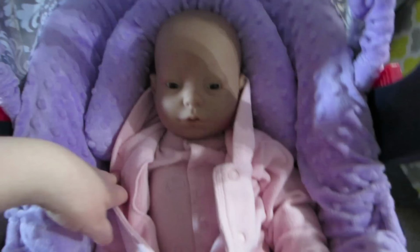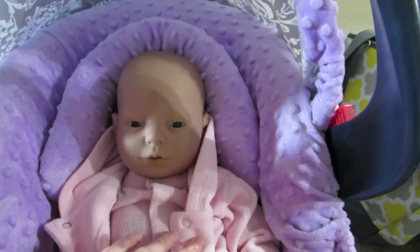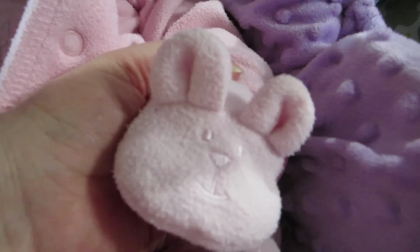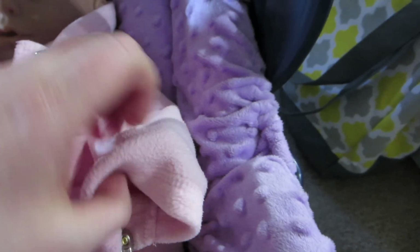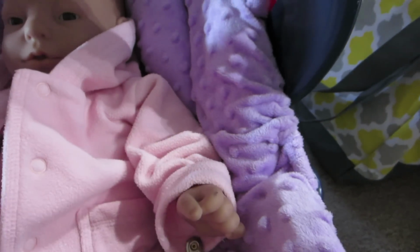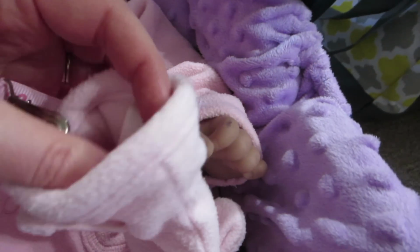Okay, so yeah. I have not tried cleaning her yet. I know she's got some spots on her that need to be cleaned, but I just wanted to try her out today. Look at her little mittens. How cute are those? And then you pull them off, and I've got little mitten clips to keep them on there. The jacket's a little big on her. It's an Old Navy 0 to 3 months, and these mittens are from Baby Gap.